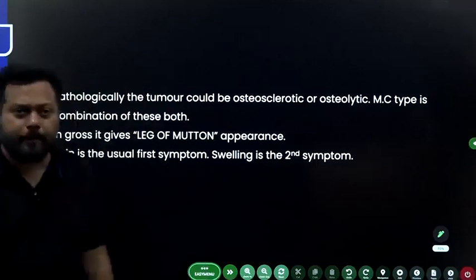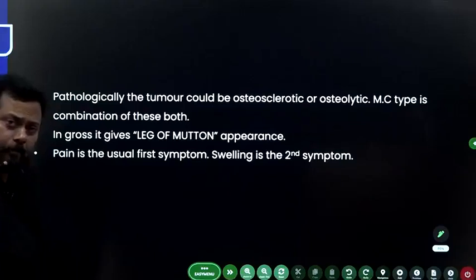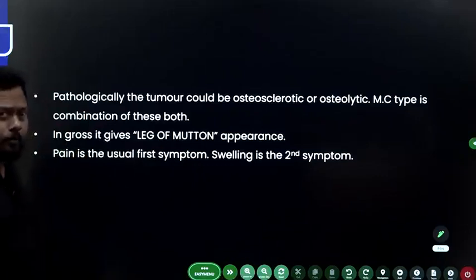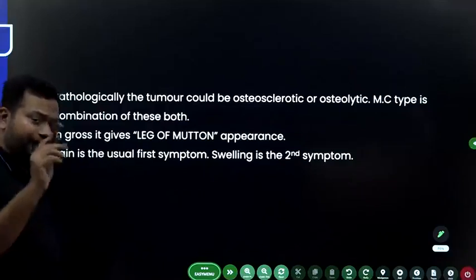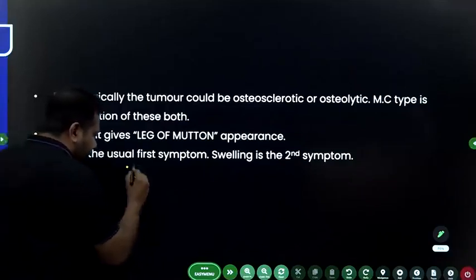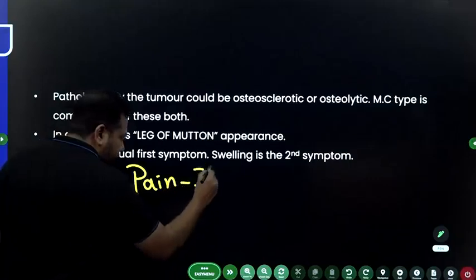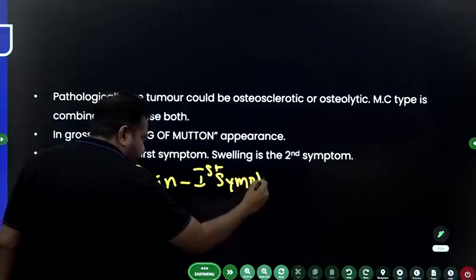important point, because nowadays the questions are clinically based. They give a big history and ask you to diagnose, or they show an image and ask you to diagnose. In a bone tumor case, bone tumor history or question, pain is the first symptom. Pain is the first symptom. Okay, right. Pain is the first symptom.